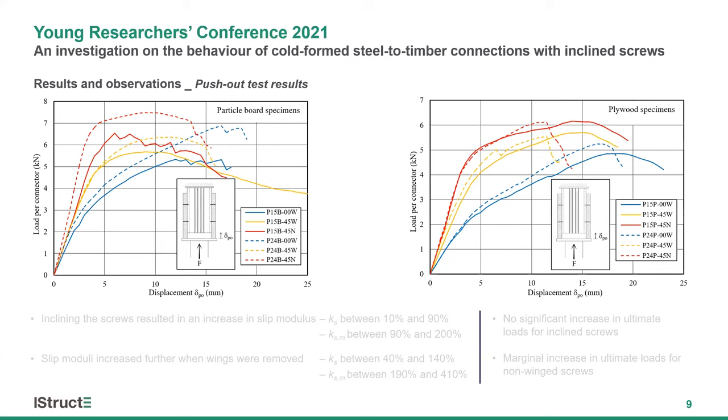On the left-hand side, particle board specimens, and on the right, plywood specimens. The blue curves represent the ordinary screw arrangement, the yellow curves represent the inclined screws with wings, and red curves represent inclined screws without wings, while the solid lines represent the 1.5 millimeter steel, and the dashed lines represent 2.4 millimeter steel. An assessment of all these tests has shown that inclining the screws has increased the slip modulus.